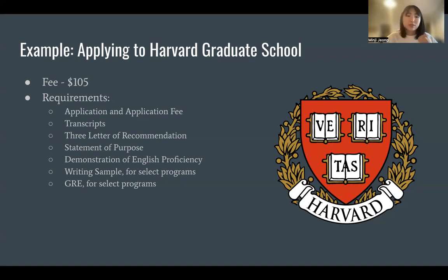You have to have transcripts. You have to have 3 letters of recommendation for Harvard. And you'll also have to write a statement of purpose, like I talked about prior to this slide. You have to have a demonstration of English proficiency, so you'll have to be able to communicate well. And you want to have a writing sample for selective programs.